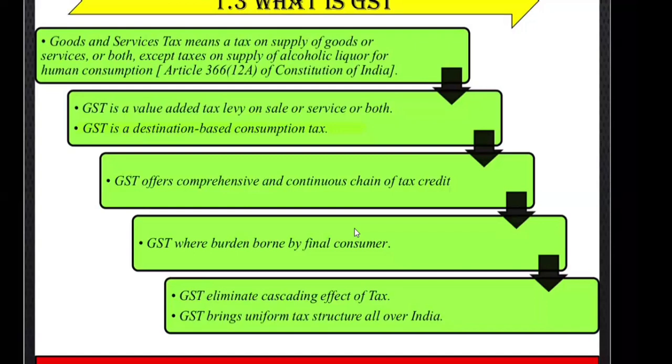Suppose, for an example, I'm in Kolkata. You might not know that I live in Kolkata. Suppose I am selling an article, I am a manufacturer or seller, retailer, whatever you call it, of Lay's chips. And suppose I sell my Lay's, and it is going to different states.